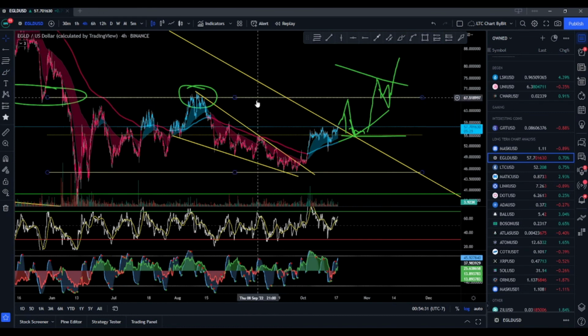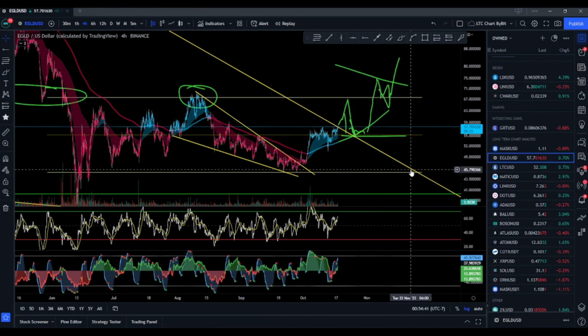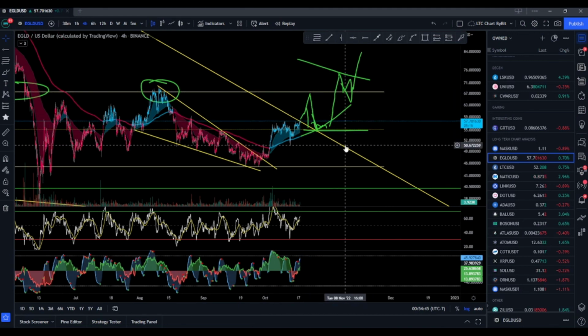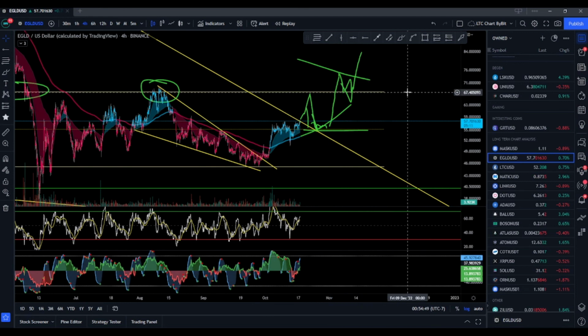First target for this, in my opinion, would be roughly $67. If this is going to fail, that's where it's going to fail. And if we fall back into this falling wedge through this yellow line here, that's not a good sign. We want to hold support around and at the yellow line and then move on to the upside. That's pretty much all I've got for EGLD.